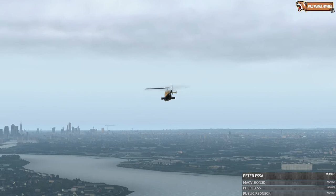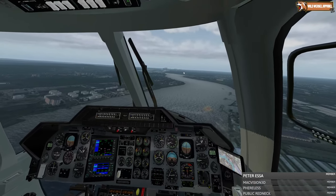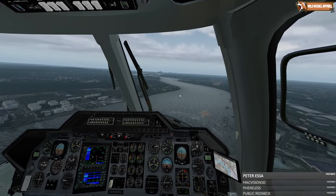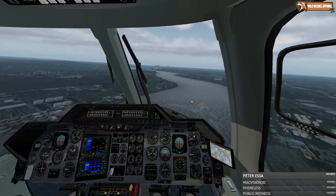Golf Bravo Romeo, overhead, Bishop's Auckland. Golf Bravo Romeo, roger, basic service, report the mid-terrace to VOR. Basic service, report mid-terrace to VOR.